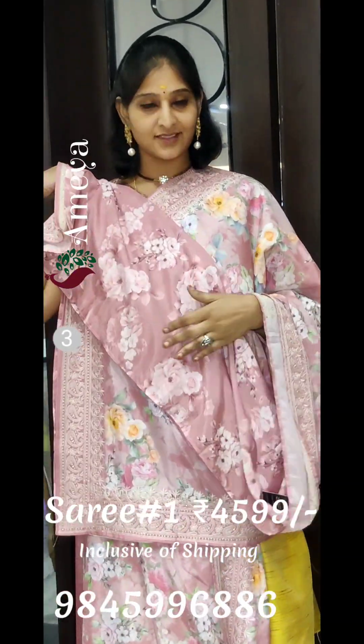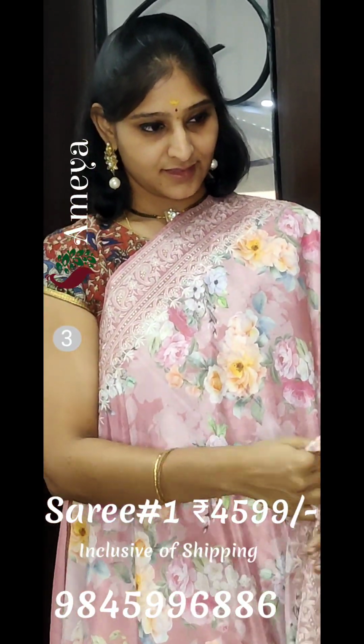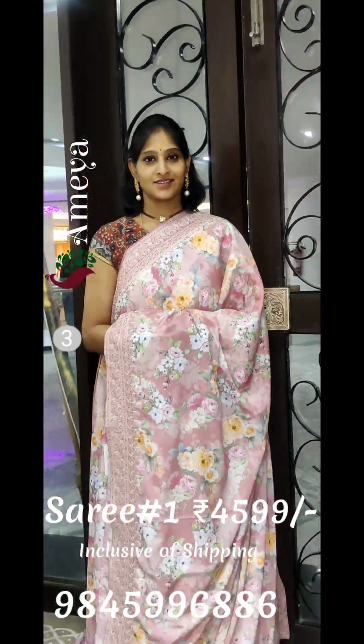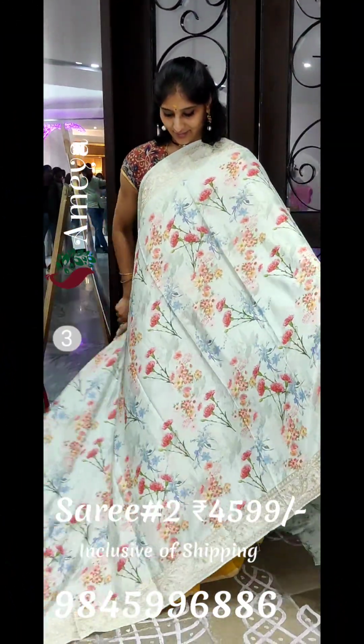Please note the prices are inclusive of shipping and we send our couriers via India Post. You will have to pay us via payment apps like Google Pay, PhonePe or Paytm. We do not have a COD option. You may also choose to pay via bank transfer.